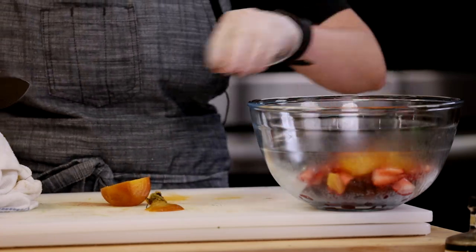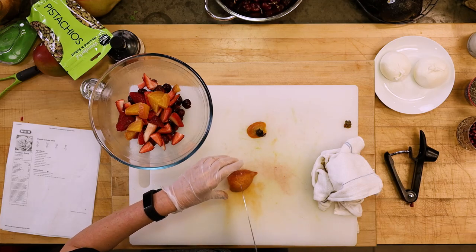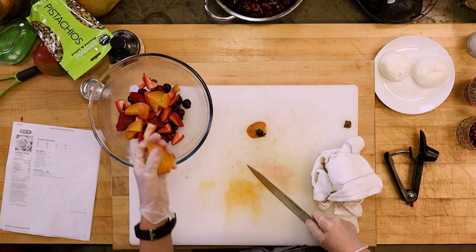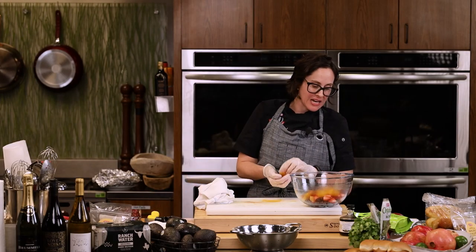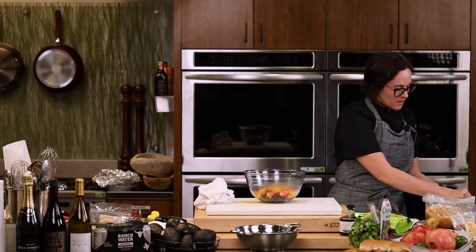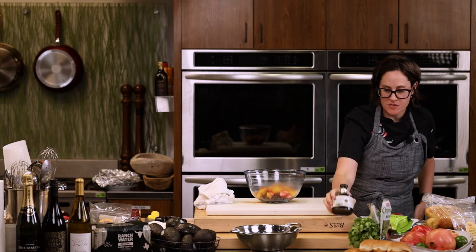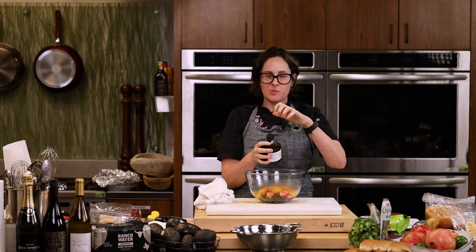Look at that. Okay. So I'm going to put this in the bowl, and in our bowl, I'm going to add some salt and pepper, and I'm going to add our olive oil and some of our balsamic. And I am using an aged balsamic from Italy, from the Modena region of Italy. Central Market aged balsamic vinegar of Modena. It's beautiful.